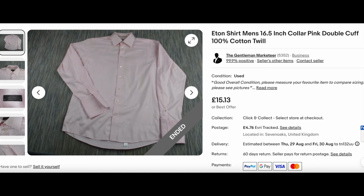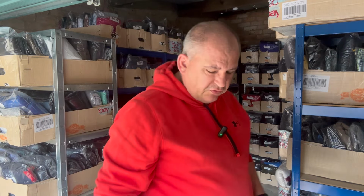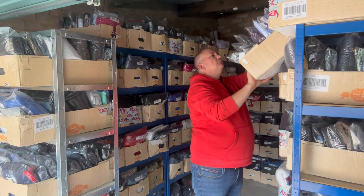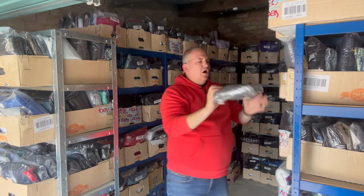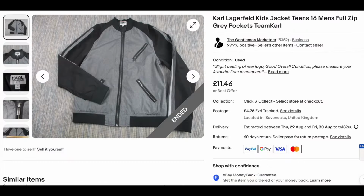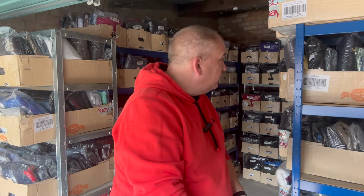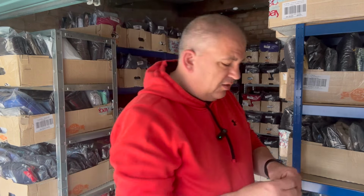Right, after that we then have a track jacket. It's actually a children's one. I very rarely ever pick up anything that's children's, but this one is 12191. There we go. This one here is a Karl Lagerfeld. Didn't get a lot for it, didn't pay a lot for it, so that's fine, and it didn't particularly sell quickly. So that tells me something, probably not a pickup again in the future.